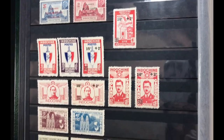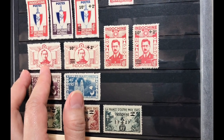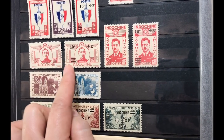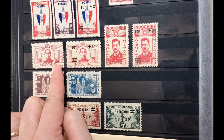The next set we go to was issued in 1943. This is an aviator, a Vietnamese aviator, Hu Vi. It's B26. It's a 6 cent plus 2 cent Carmen Rose. It goes for 65 cents mint and $1.60 used.